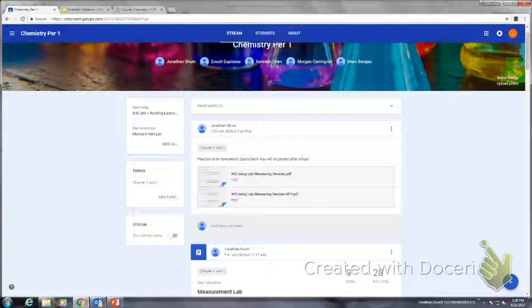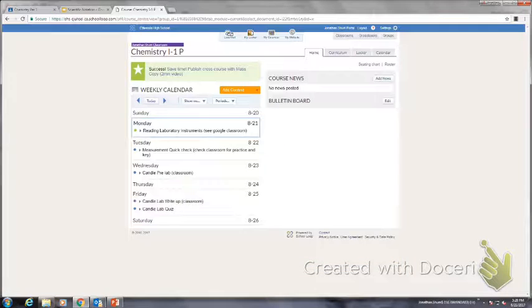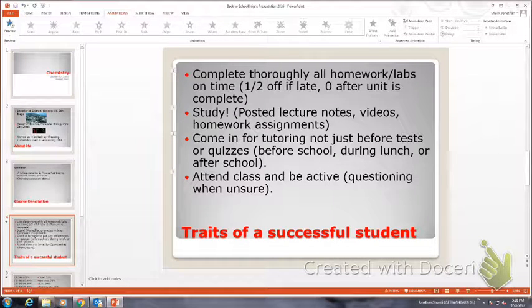Right now, there's no parent account that I know of. But this is where all the information is. You can always refer to School Loop because, knowing that parents don't have their own access to Google Classroom, I post what is due the next day. Usually I'm about a week out, so this is this week's assignments. All right, let's get back to this.